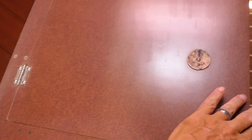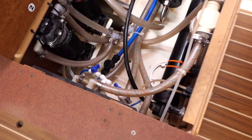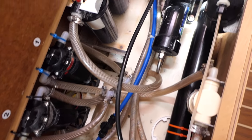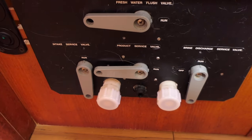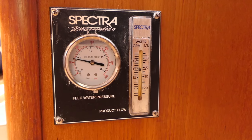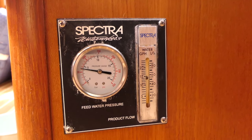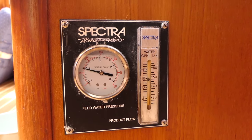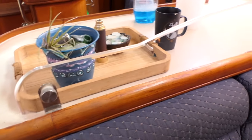Beneath the dining area is the Spectra 380C 12-volt DC water maker. It provides 15 gallons per hour of fresh water and can easily run for hours a day on solar alone with no need to recharge the bank at the end of the day. Since 2019, most all parts are either new or rebuilt, including a new membrane in December 2021. It's amazingly efficient and incredibly quiet.